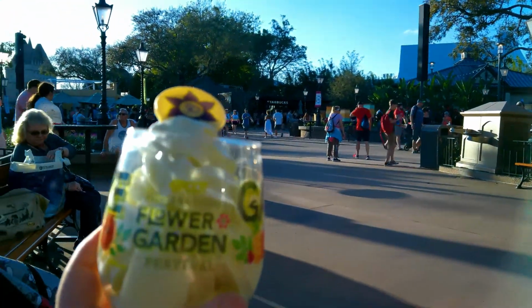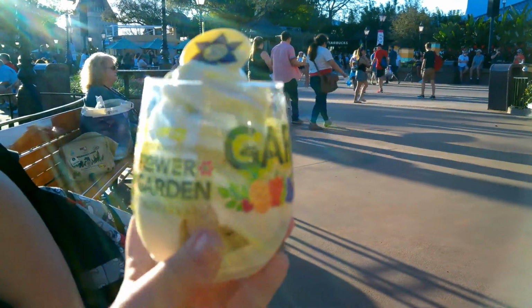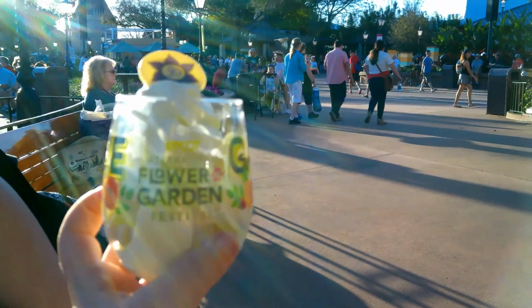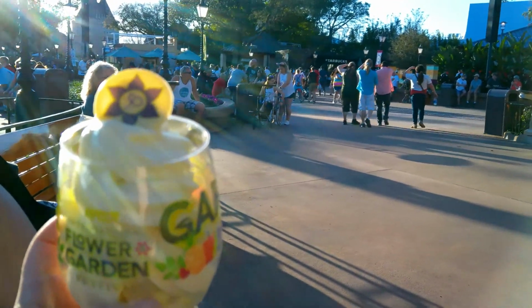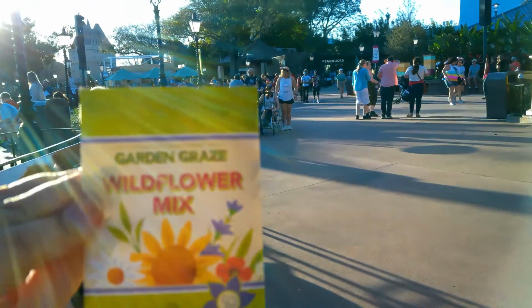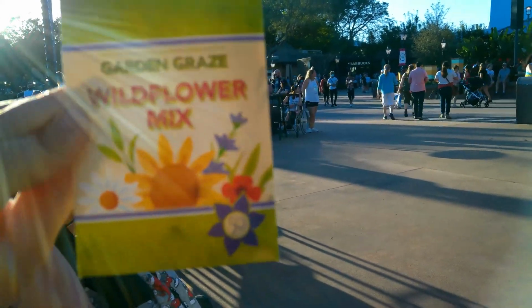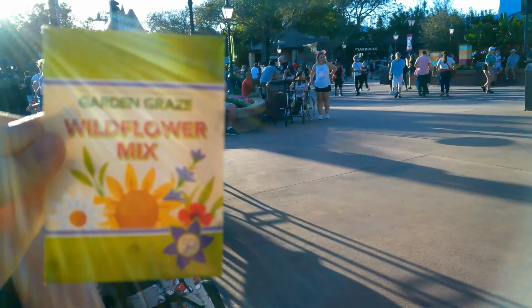All right guys, so you go to the Pineapple Promenade to redeem your prize. And this is our prize. We got some sort of sundae concoction, smells like lime, Dole Whip possibly. And then we also got this really cute packet of seeds. Oh my god, it does smell like that. Those are for planting, not consumption, is what the person told us.